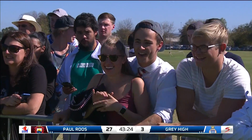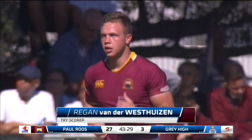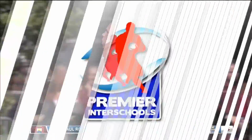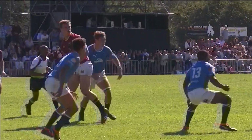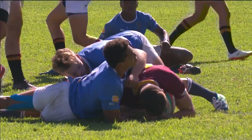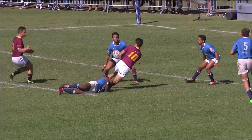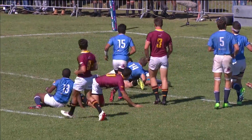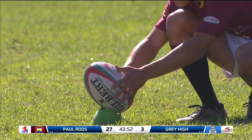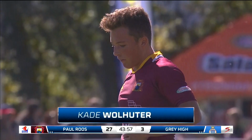Well, you just know that the dam wall was going to break, and it is Regan van der Westhuizen who has got in for try number 4. And Paul Roos are now starting to run amok down here in Stellenbosch. Taking it to the line was Mostert. Great offload to his hard-running centre, and Van der Westhuizen has got in for their 4th of the afternoon. The flick pass to the big number 13 centre has proved fruitful, and it'll be Kade Valuta who will look to add the extras now.